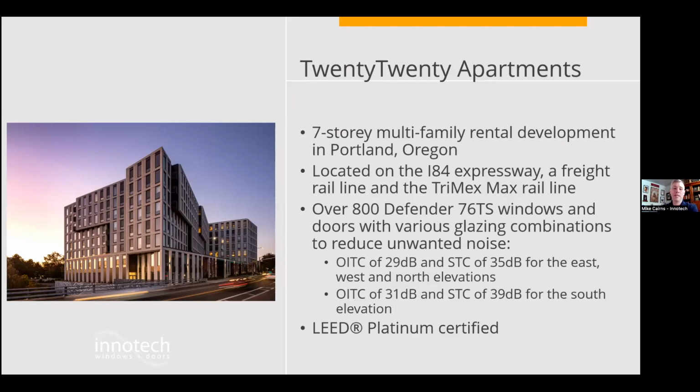The 2020 is right next to major transportation, including freight rail lines, the TriMet Max light rail line, and the I-84 expressway. While convenient for residents, the building's location meant that it required intentional design and build strategies and materials to effectively reduce noise transmission. The well-being of a home or office space is heavily impacted by unwanted sound. The result is an approximate OITC of 29 decibels and STC of 35 decibels for the east, west, and north elevations, and an OITC of 31 decibels, STC 39, for the south elevation, which surpassed the specified minimum requirements.